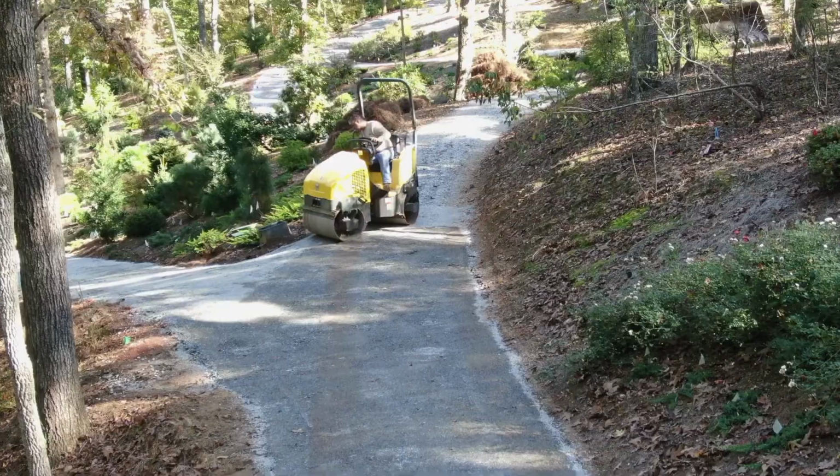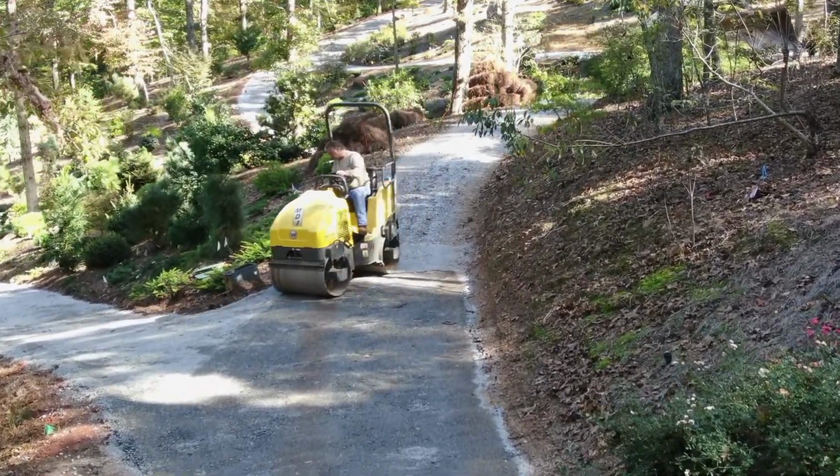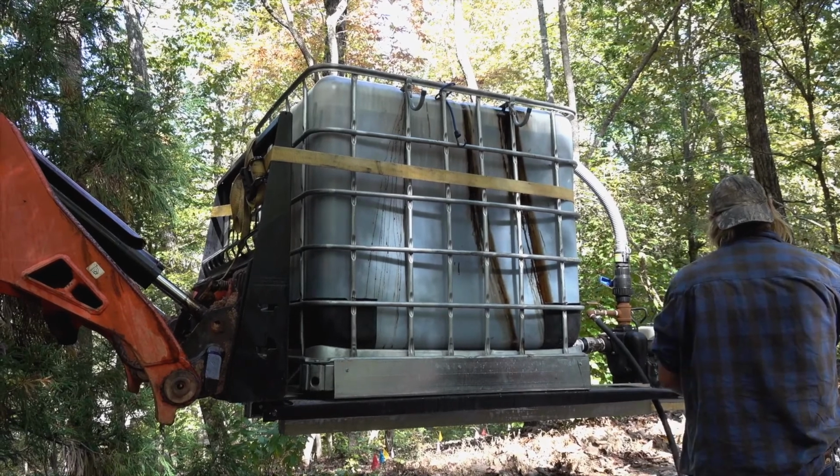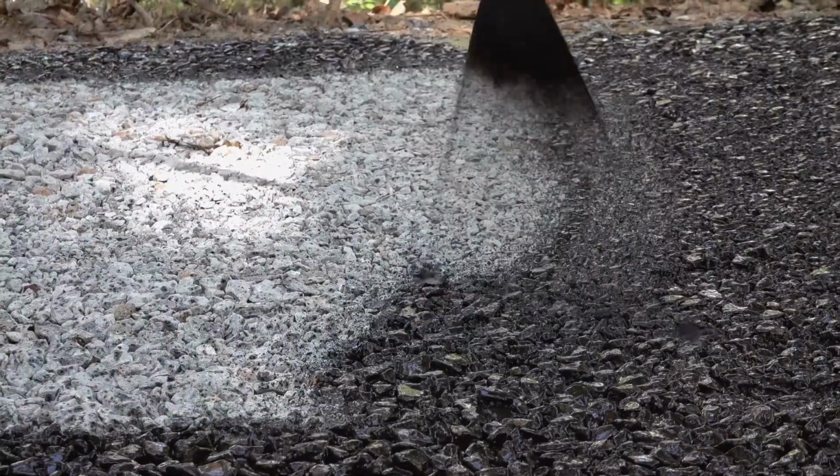You put down a base of 57 stone and you compact that into the fill dirt. After you finish that, you come in with this liquid asphalt, and it's a sprayer that goes across the walkway.